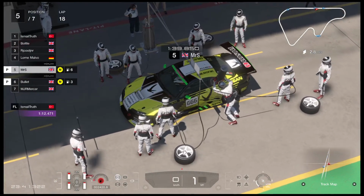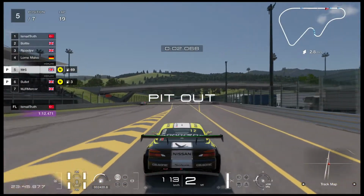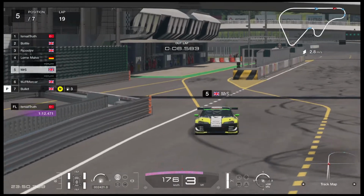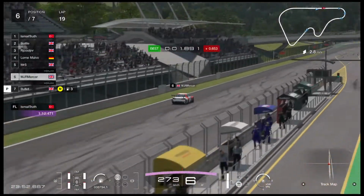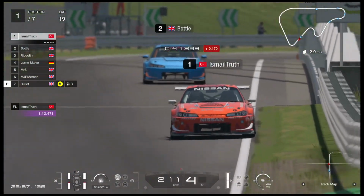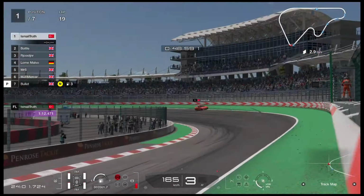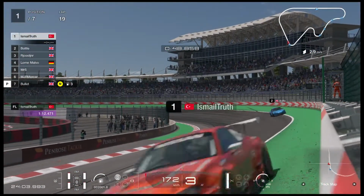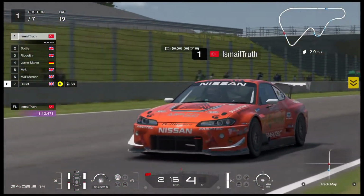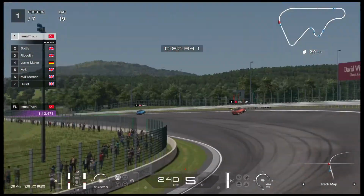Mr. Sean now also in for his second pit stop and fills up to 70%, so he is gambling that he can make it. And Bullet also comes in for a second pit stop, but there is the main focus. It is Ismail with Bottle behind. Who is gonna take the victory? That is the big question.